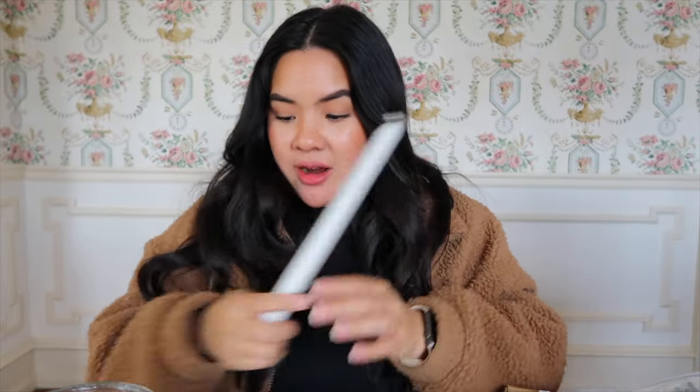These were only $1. I have to find 4 more because I only found 2 at my Dollar Tree. So cute, really inexpensive, but still really pretty. All right, so that is everything that I picked up for my garden party birthday. A lot of the other things we already have, like plates and serving plates and stuff like that.